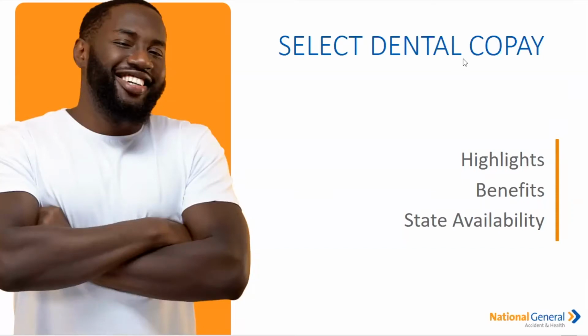you can also offer that vision rider. And again, it is a rider, so you can either write the policy with or without it. Now, again, please note that it has to be included at the time of application. So, any questions? Okay, I'm not seeing any.